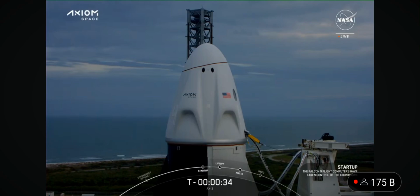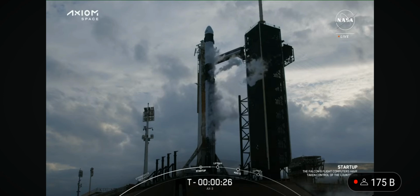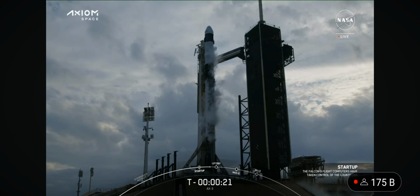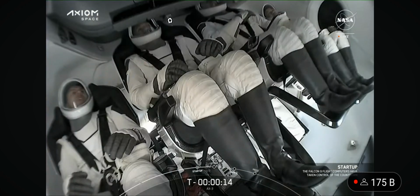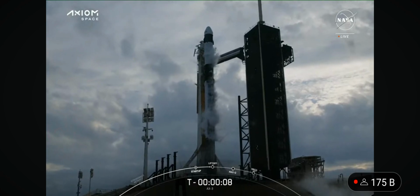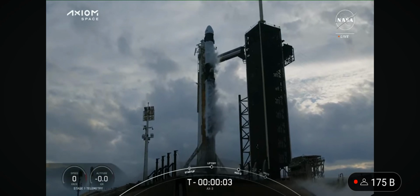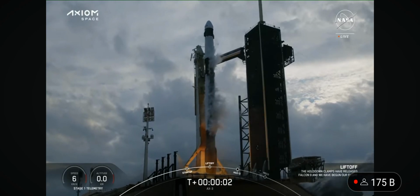We are go for launch. T-minus 30 seconds. T-minus 15. 10, 9, 8, 7, 6, 5, 4, 3, 2, 1. Ignition, engine full power, and liftoff.